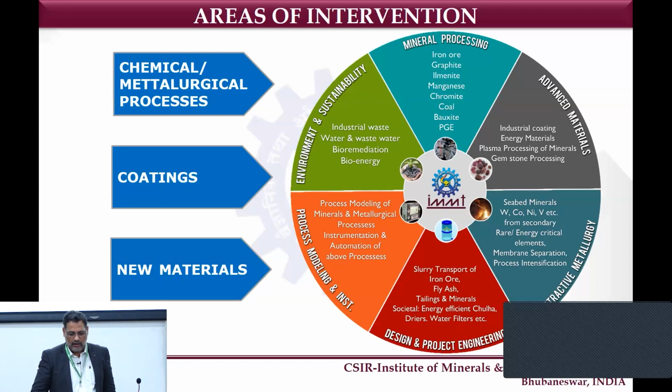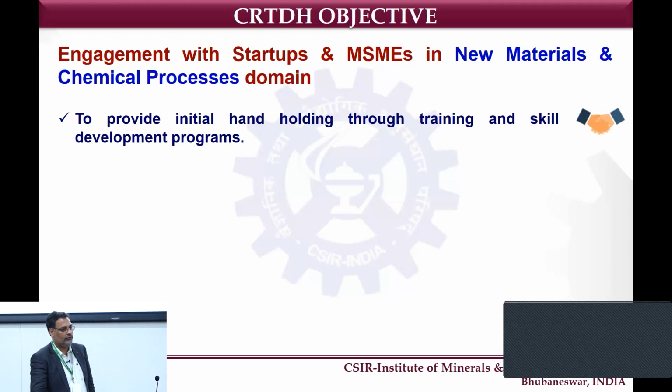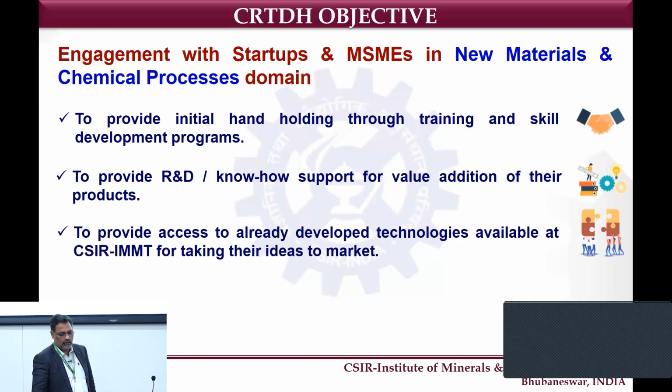The objective is, first, to provide hand-holding to the MSMEs by imparting training and skill development programs. Second, to provide R&D and know-how support for the value addition of their products for sustenance in the competitive market. And also to provide access to the already developed technologies and processes at IMMT, and not only limited to IMMT, because it's one of the institutes of CSIR. We also link it to our sister labs in CSIR, which are 38 all across India.